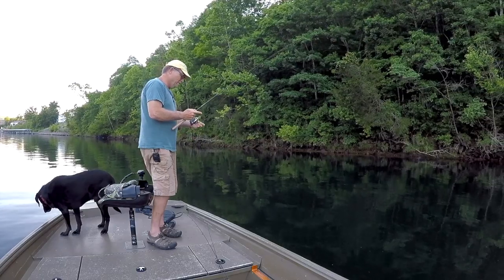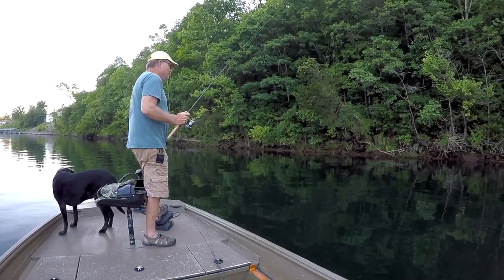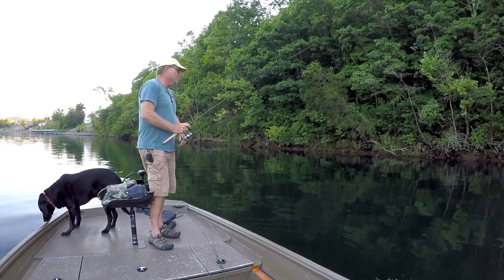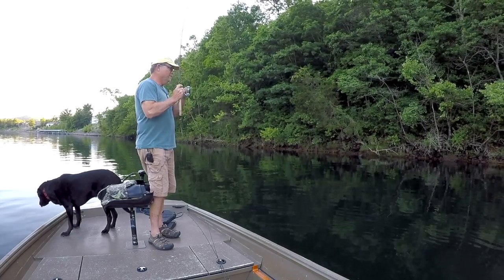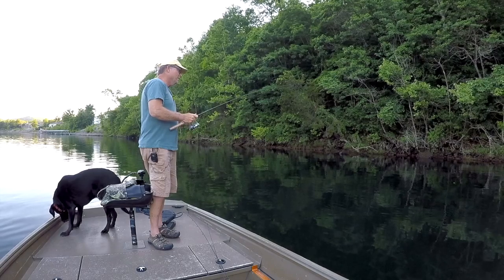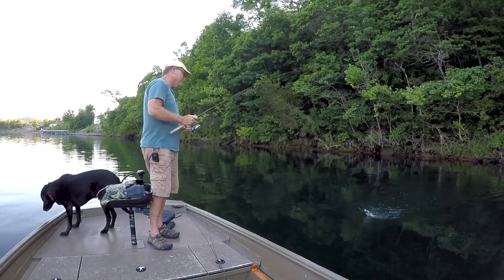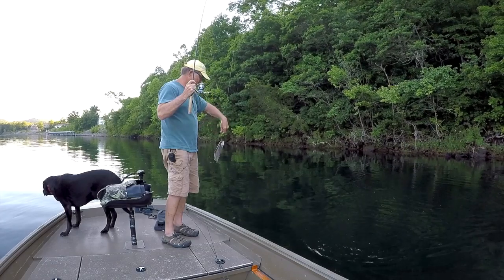Fishing was pretty good today. It was good early and pretty good during the day. There was a lot of boat traffic, and I have to say there were a lot of people going really too fast up and down the lake, not really yielding to boats and stuff. It was not a good situation.